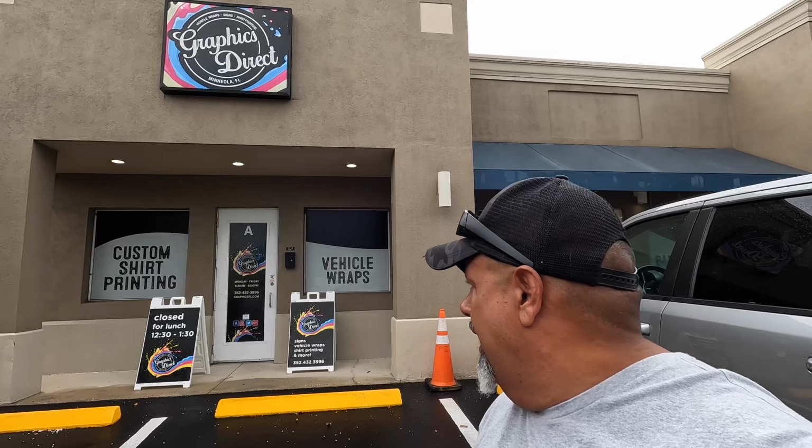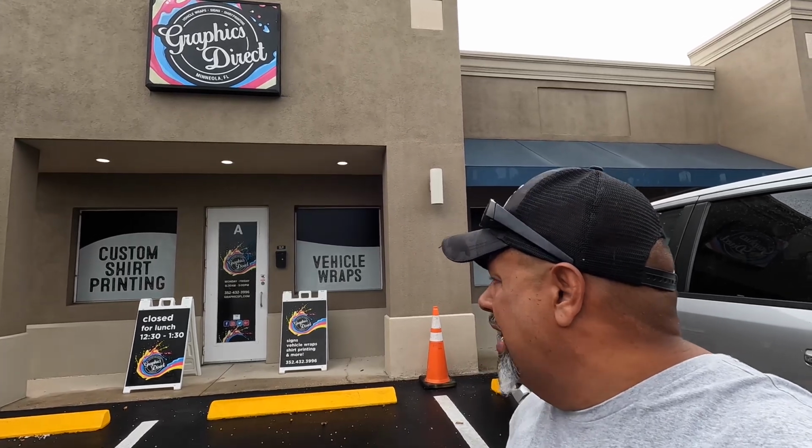So I'm here again in actually Claremont, but it says Mineola, so we have Mineolas right there on Claremont, but I'm here at Graphics Direct, and they do custom shirt printing, vehicle wraps, and a whole bunch of different stuff here. So I already went inside and checked it out, but I want to give you guys a look into this life.